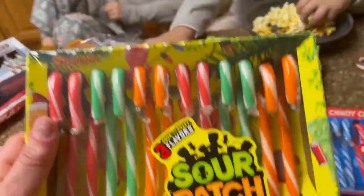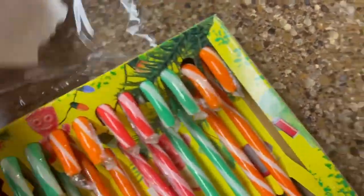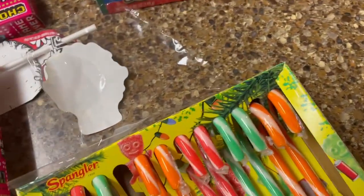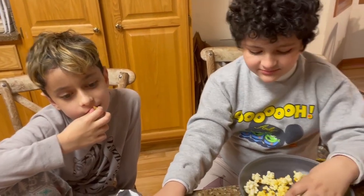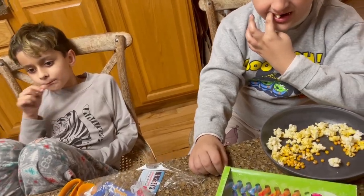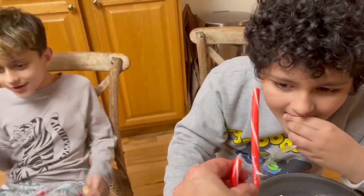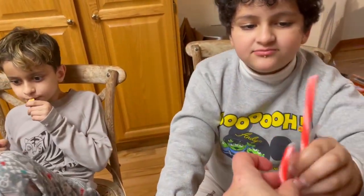Let's do a Sour Patch one. Okay. Red, green, or orange? Here we go. A green for Exodus and a red for Iggy. And an orange for Mama. Okay, take that. Now try it.